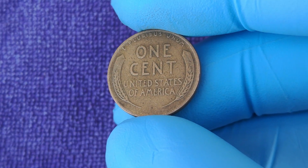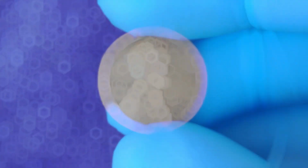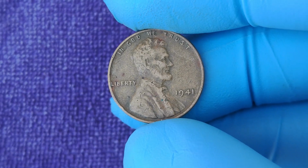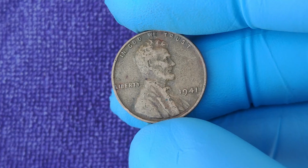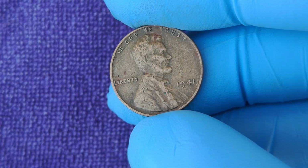So, the next time you come across an old wheat penny, don't dismiss it too quickly. Take a closer look. Examine the date. Study the surface. Imagine where it has been and what it has witnessed.